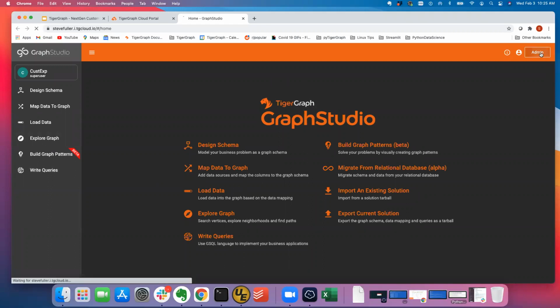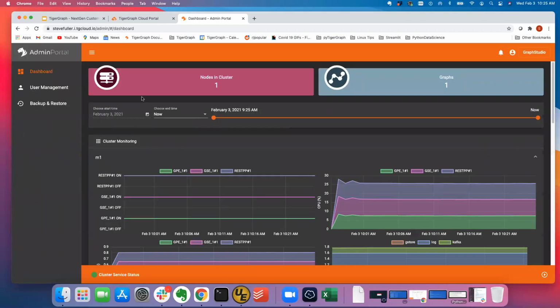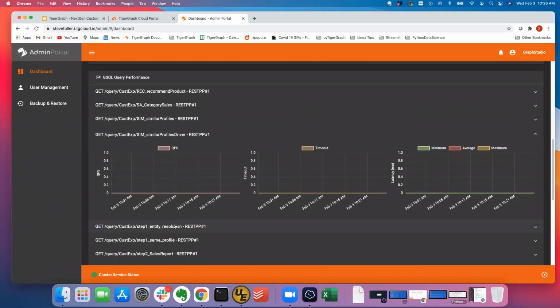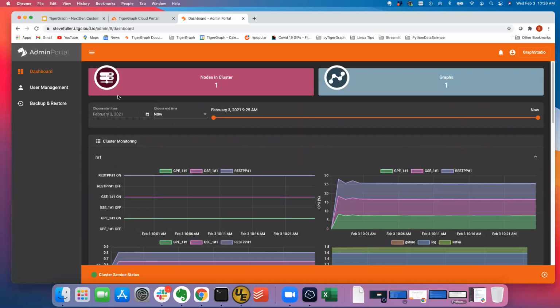We also have an admin interface that will give you a review of how many nodes are in a cluster, the number of graphs, and it actually will give you performance metrics for the queries that you're running and all those different things.